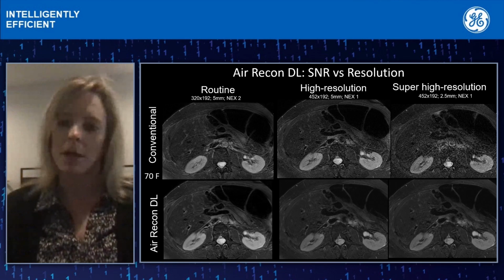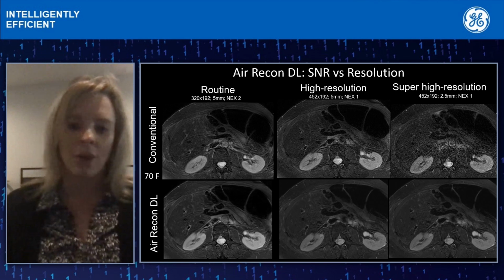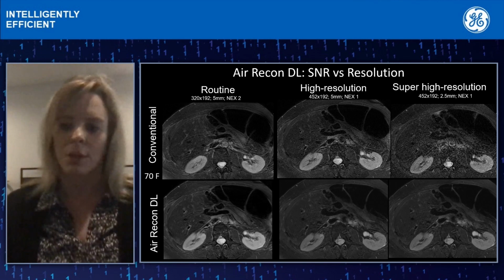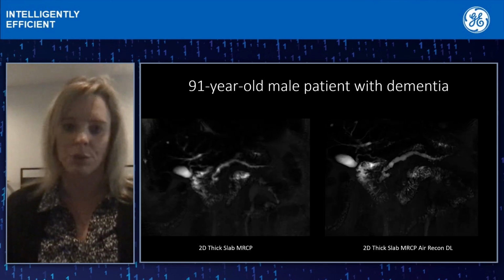And then when we increase our matrix size again to a super high resolution image, thin slices at 2.5 with the same NEX, you can see that our image quality really struggles secondary to our low SNR. But with Recon DL, we really don't have these issues. So we can use these super high resolution images. And I think you can appreciate here with excellent image quality, we can see this subtle segment 6 liver lesion even better. And when we even look further into the rest of the liver, I think the image quality you can see when we utilize Recon DL is much improved.